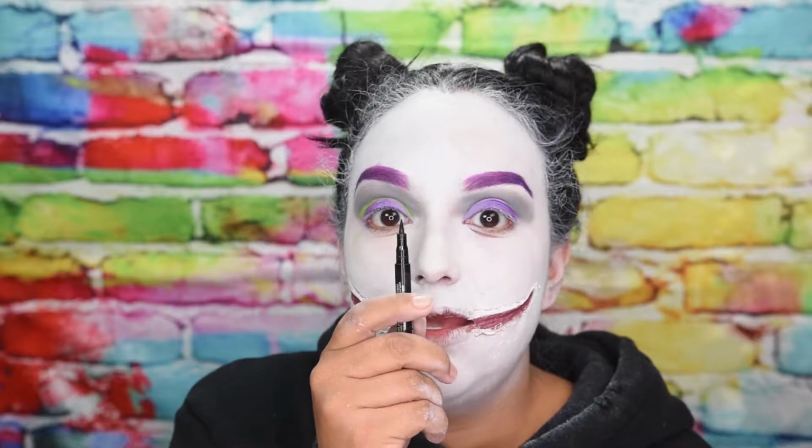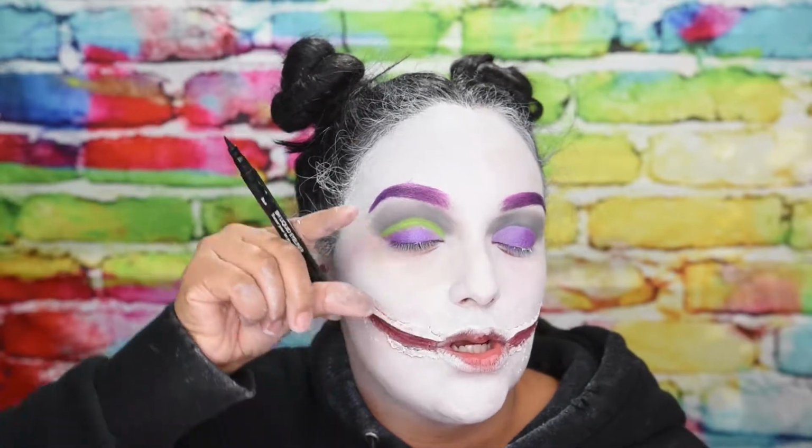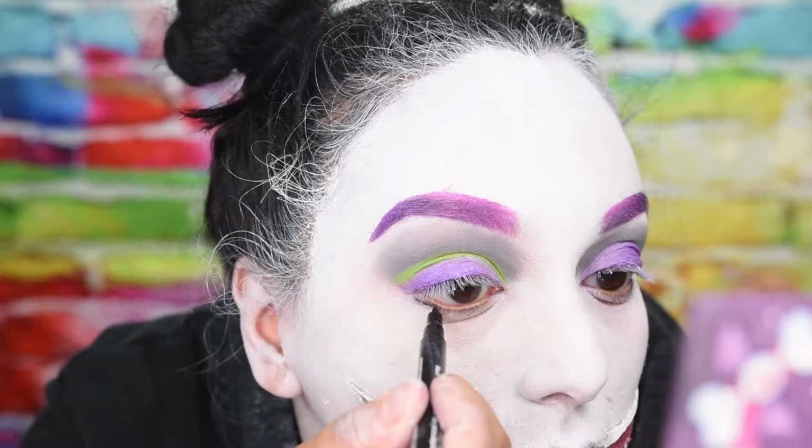Now we're going to go in with BH Cosmetics Liquid Eyeliner in black. And it's a felt tip. Looks like this. And we're going to go underneath our eye, in our waterline, and then bring it out to be a fierce liner, darling. Fierce.